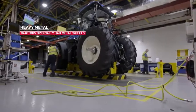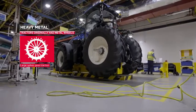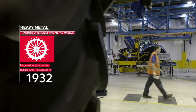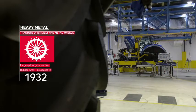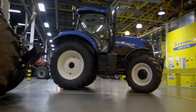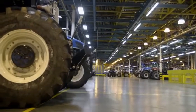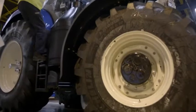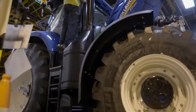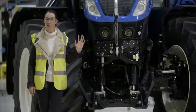Because of the incredible weight of the T7 heavy duty, New Holland created their own tyre pressure monitoring system, which is built into each wheel. The driver is able to increase or decrease the pressure from within the cab. The tractor is now complete. In under 2 days, thousands of parts have been assembled to make the T7 heavy duty. And here is the end of the process, a brand new tractor.